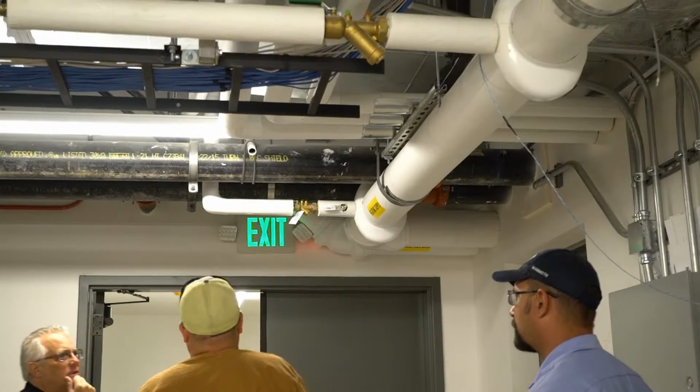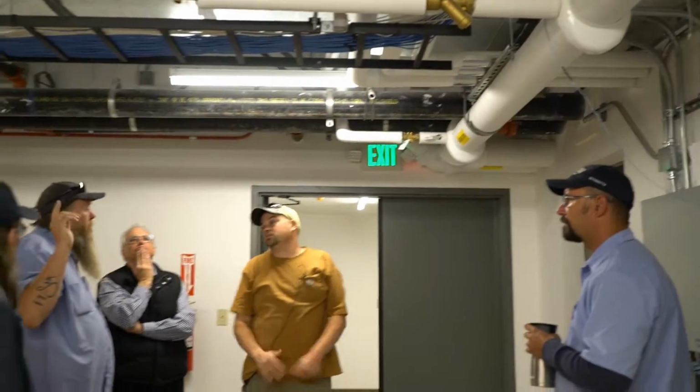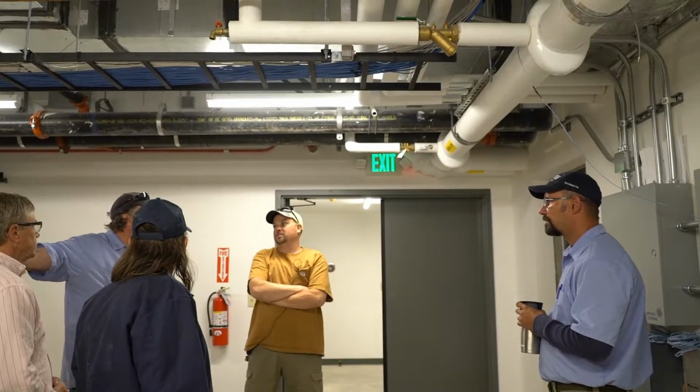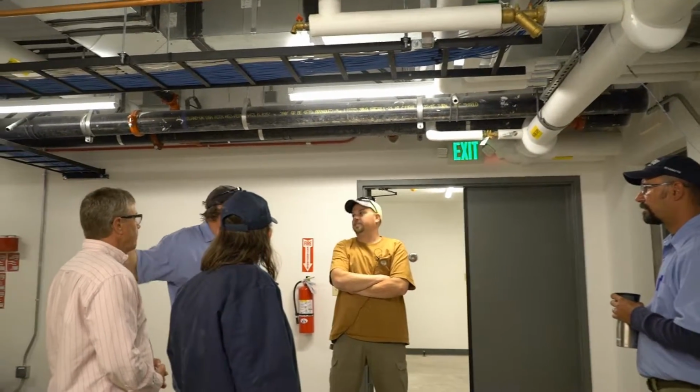Gotcha. Can I be confused for a minute? Yeah, go ahead. Why are we tied into the hotel recirc line? Because that's what was drawn on the plans. Because we're still getting hot water from the boiler room for the wing.